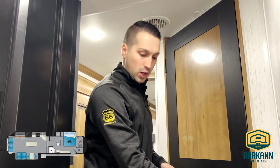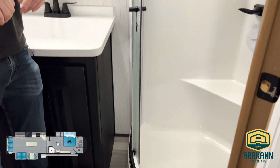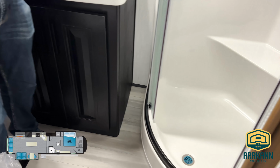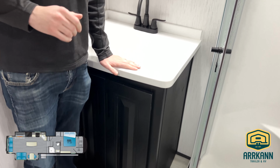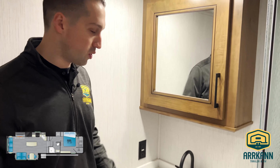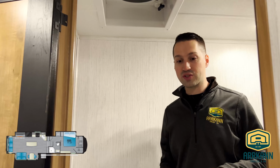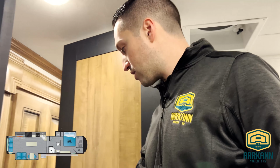I'll let you come on up and check out the washroom here. So nice radius shower in this guy. They don't even cheap out in the bathrooms here. So still solid surface countertops, even in the washroom and the sink. Really, really nice, still with the black fixture, so everything matches. Lots of room around the toilet. Fantastic fan, all power, of course. Okay, go to the master.